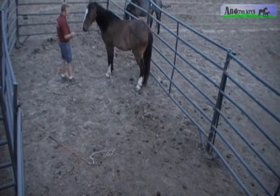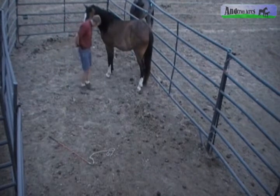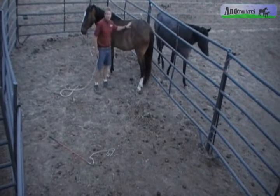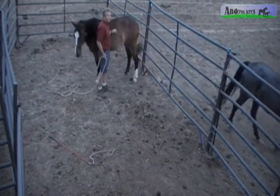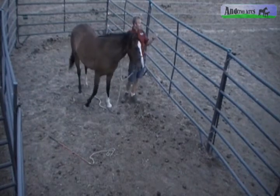So she seems okay with ropes around her feet, but she is a smart horse in the sense of making sure she knows how to avoid situations that she does not want to be in.